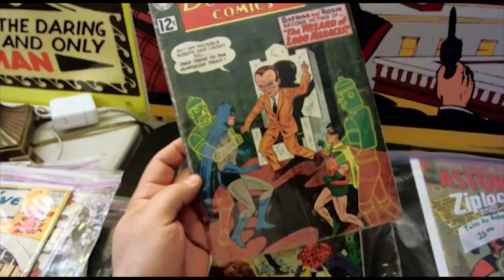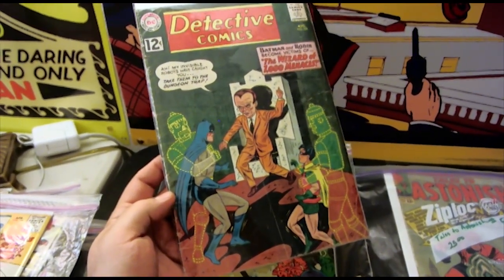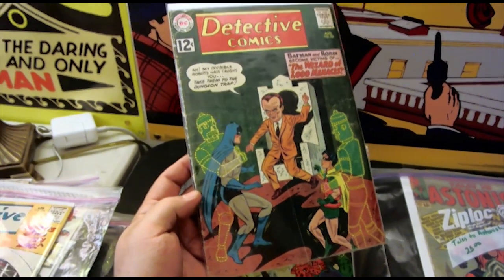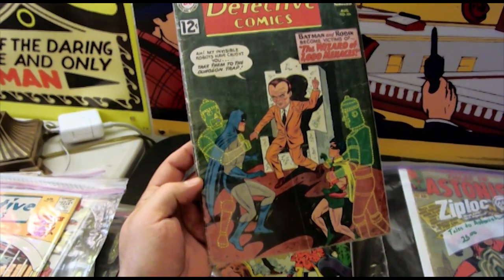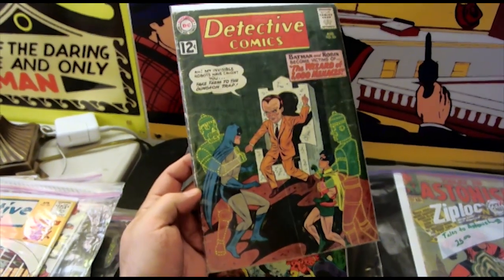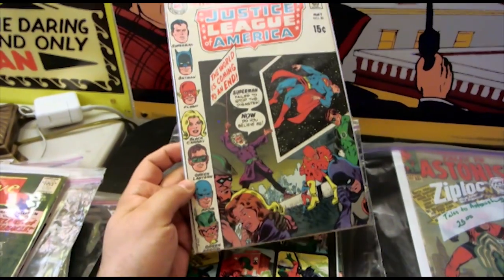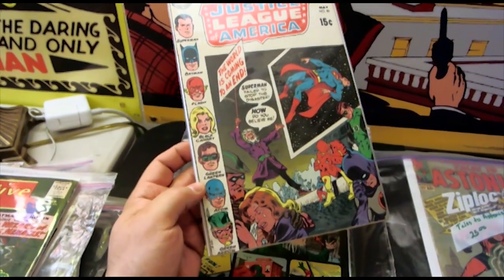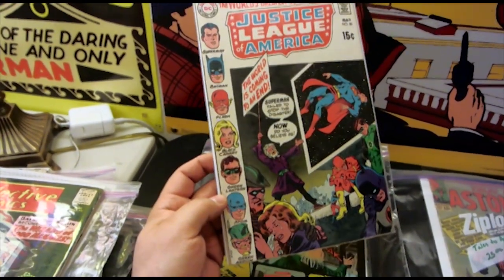And then this one's kind of banged up, a little crunch to it. And it's The Wizard of 1000 Menaces. It's Detective Comics 336. There was a Justice League of America issue number 80 in here. I think that's a Neil Adams cover. I might be mistaken on that.